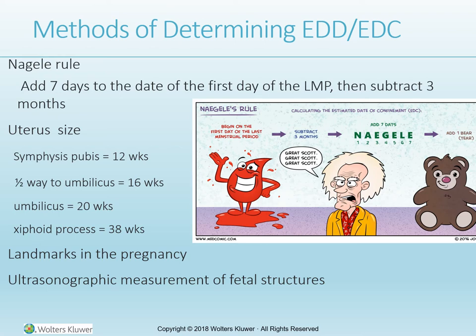So sometimes the EDD is impossible to determine based upon the Nagel rule, particularly if the woman experiences irregular menstrual cycles or if she cannot remember the date, or she may have the wrong date in her mind. So in this case, during the pelvic examination, the healthcare provider will feel the size of the uterus and get an idea by the size of it of how far along the pregnancy is.